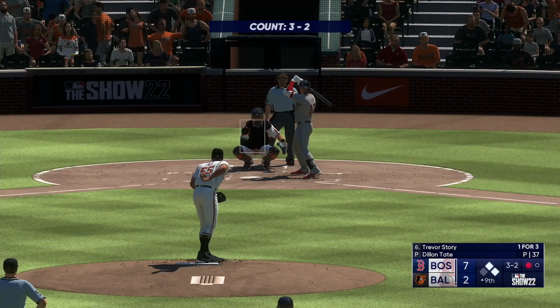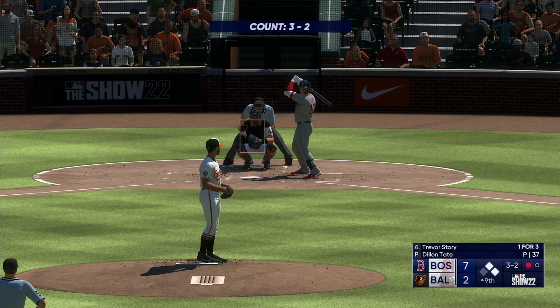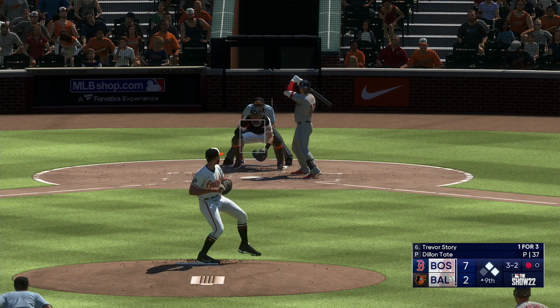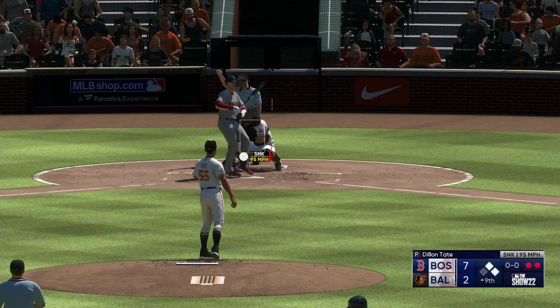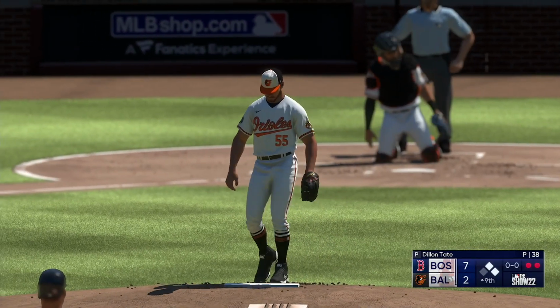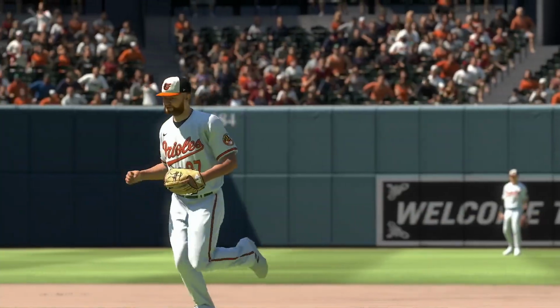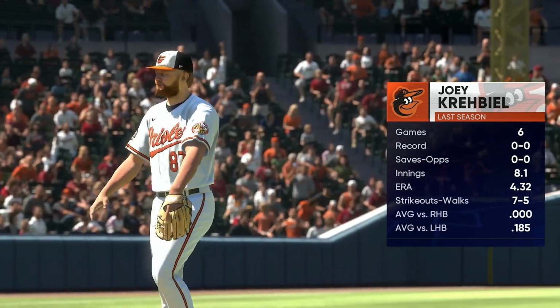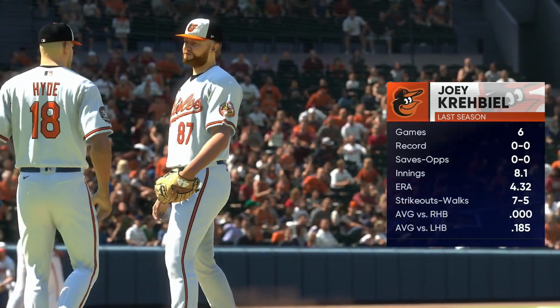So digging in, Trevor Story. And a pitch. Swing and a miss. Struck him out. And there's two down. So a new arm out of the bullpen for the Orioles, Joey Crable. He comes in with his team trailing by a bunch, so he'll try to keep it where it is.